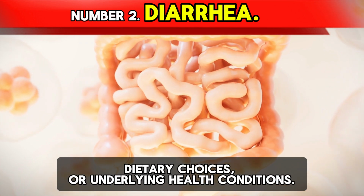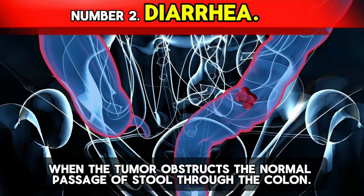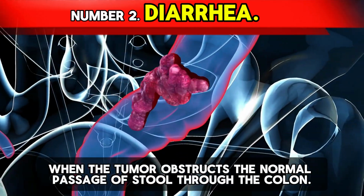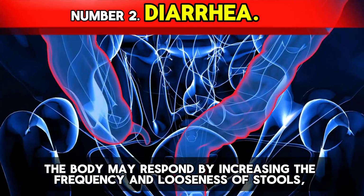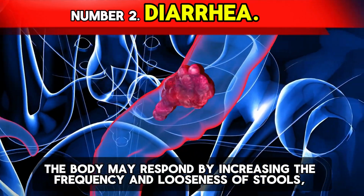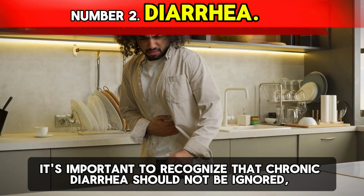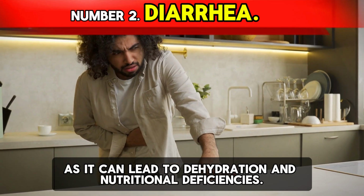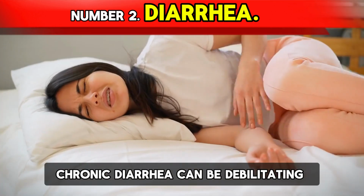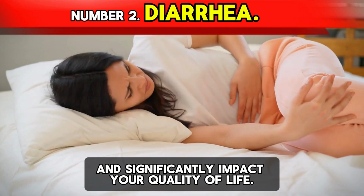underlying health conditions. Colon cancer can lead to chronic diarrhea when the tumor obstructs the normal passage of stool through the colon. In such cases, the body may respond by increasing the frequency and looseness of stools, resulting in diarrhea. It's important to recognize that chronic diarrhea should not be ignored, as it can lead to dehydration and nutritional deficiencies. Chronic diarrhea can be debilitating and significantly impact your quality of life.